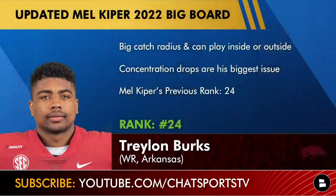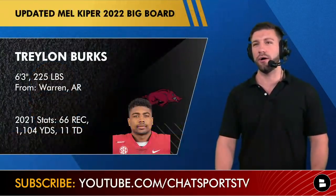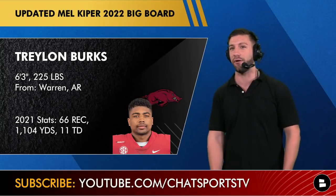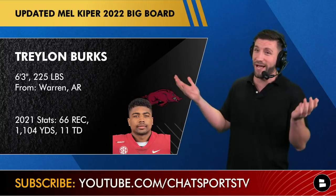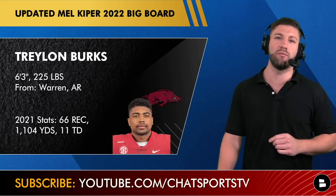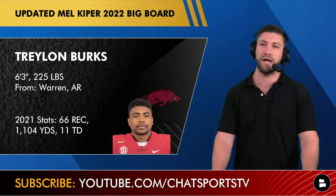Coming in here at number 4 is somebody that, as I am videotaping this, just declared for the draft not too long ago, Treylon Burks, wide receiver out of Arkansas. Big catch radius. Love to see it. He could play inside and he could play outside. My only concern with Burks, concentration drops. Major issue. I saw one NFL scout compare him to Andre Johnson because of his size and physicality. That's big shoes to fill, but hey, if he can end up doing it, I'll be excited. 66 grabs, 1,104 yards, and 11 touchdowns for Burks.